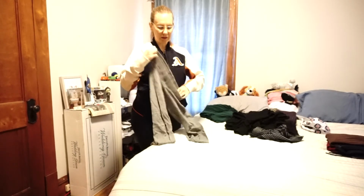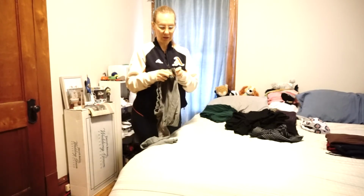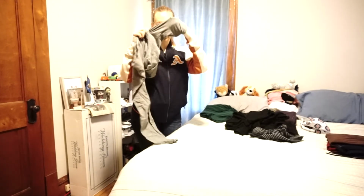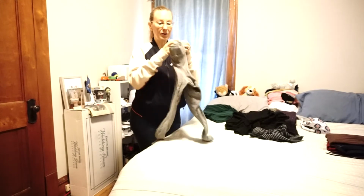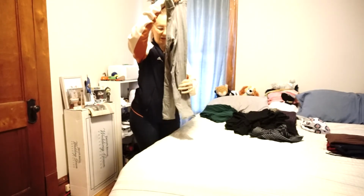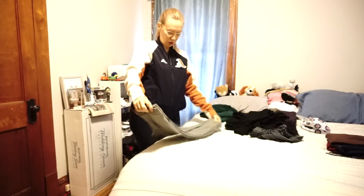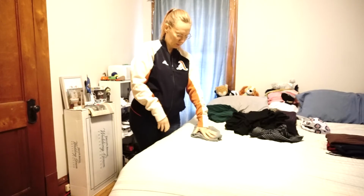So that leaves me with these, the only gray leggings I have, and they're literally like t-shirt jersey material from Target. You can see through them. They're stretched, and they're not very warm. But they are the only gray leggings I have, and I feel like I can't just not have gray leggings. So I need to do something about this leggings situation.